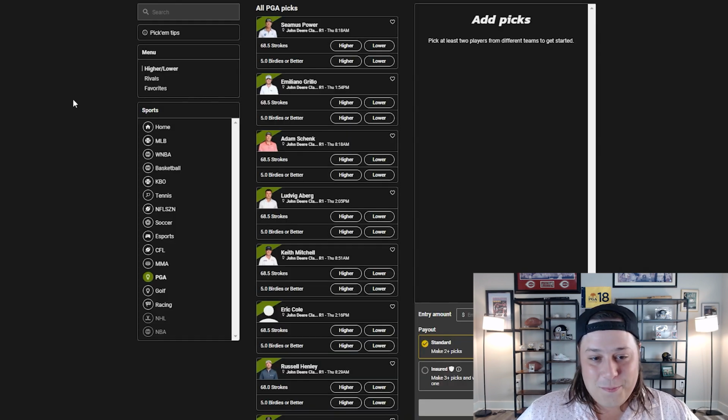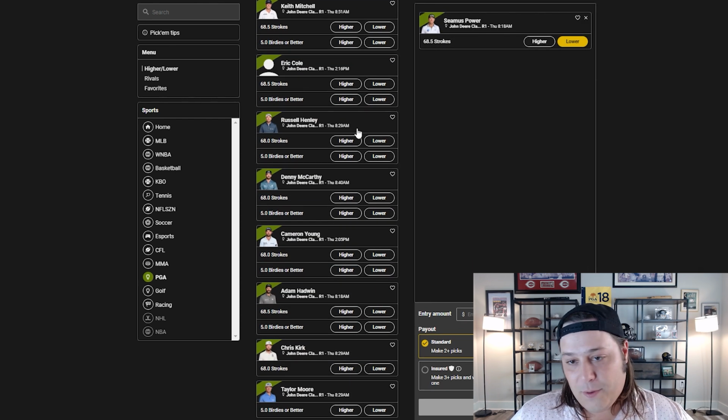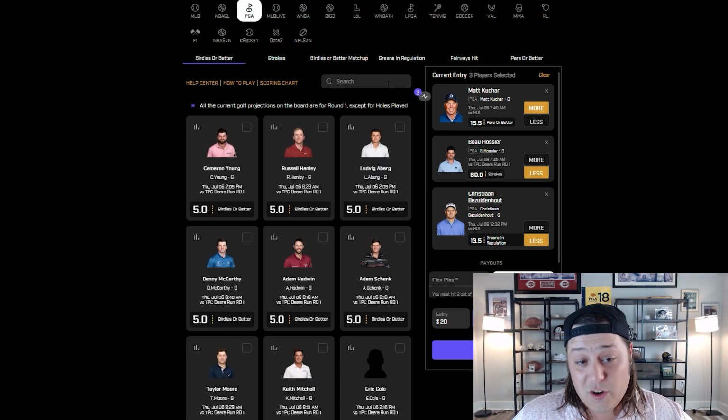Over here in Underdog, a few plays I like. So let's put the Seamus Power one on there, and let's find, where's Adam Hadwin? There we go, Hadwin. Both at 68.5 strokes. These are not values compared to Prize Picks. If you wanted to play them on Prize Picks, you very well could.